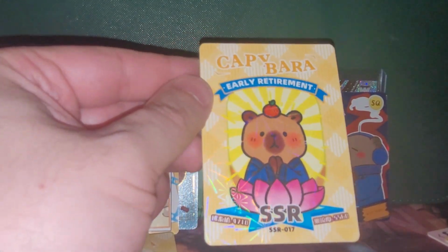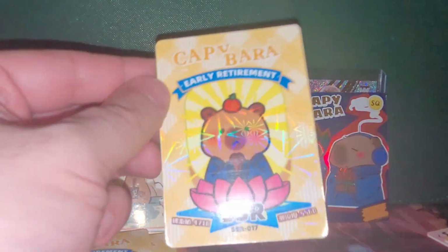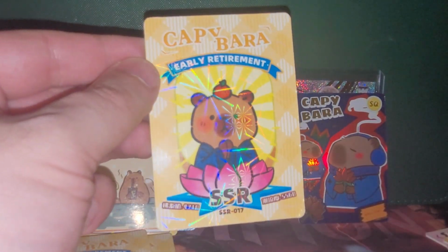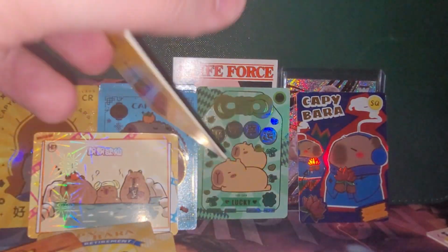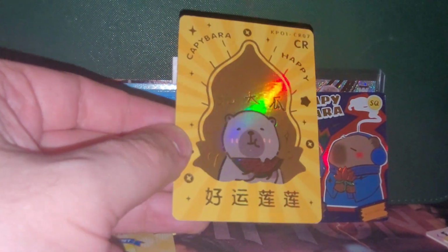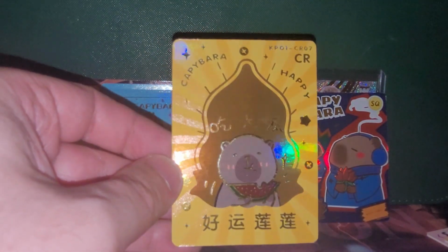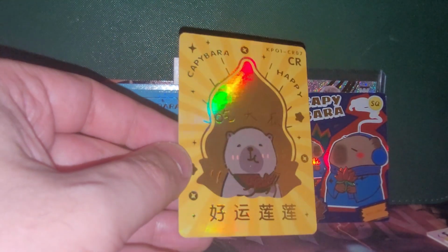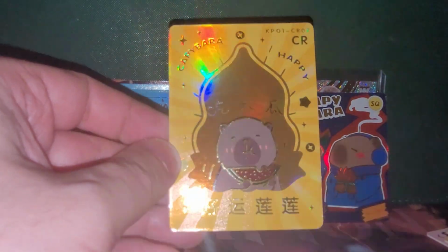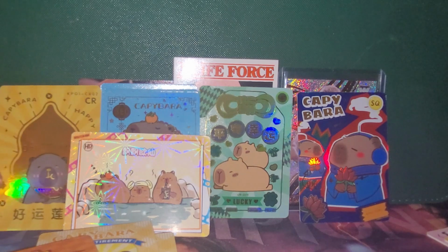And then we got this SSR for early retirements, another Black Lotus. This thing's chock full of Black Lotuses. And what I thought was the hit before, but just doesn't count as a hit anymore, I guess, is a capybara enjoying a watermelon. This seems to be the most common of the rarer cards. I mean, I could look it up, find out what the rarest card type is, but I'm not gonna, because I don't care. Alright, last pack.